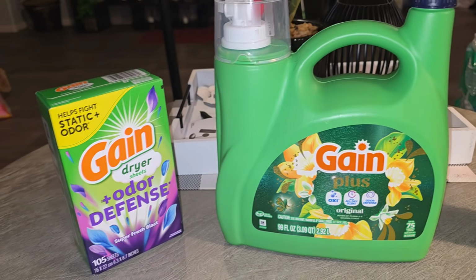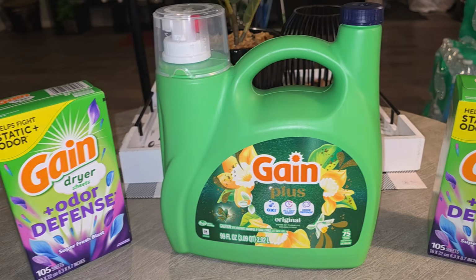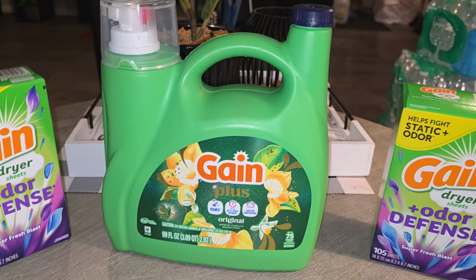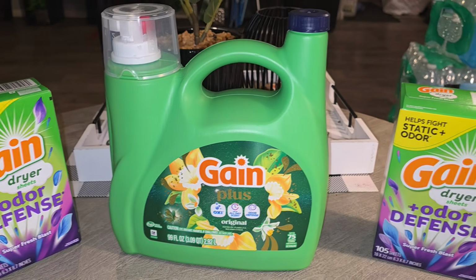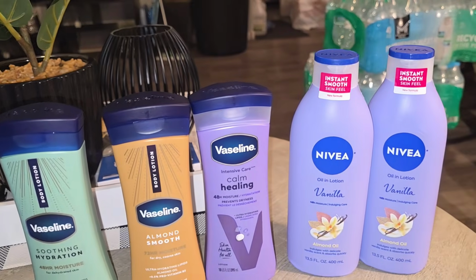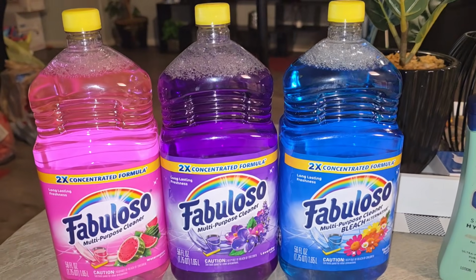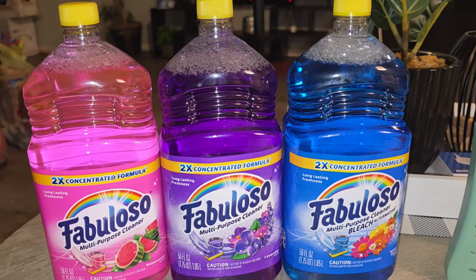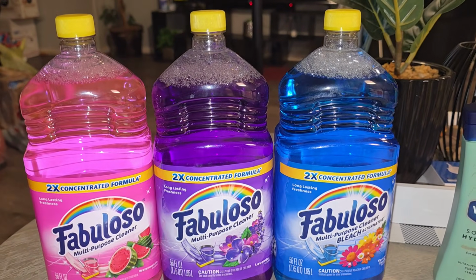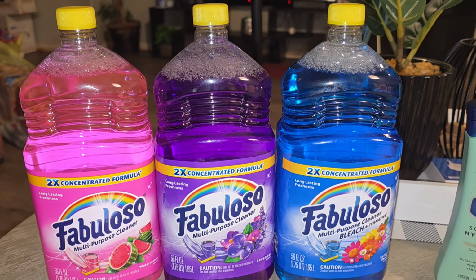But y'all, let me show y'all the last couple of items that are hot this week, and you might want to check them out. So let's get into these last couple of items before we end this video. Okay, y'all, here is some last items to get up on this week at Family Dollar. Starting off with the Fabuloso. It is buy two, get one free. They're $5 each. So you're paying $10 for three Fabulosos.